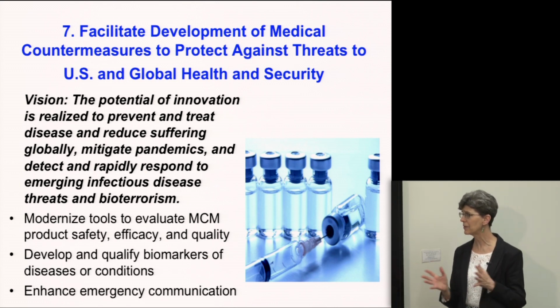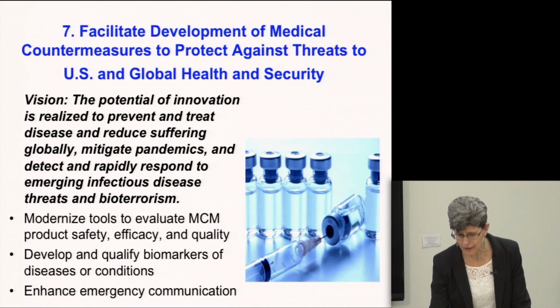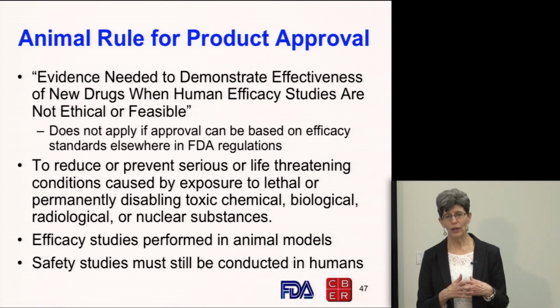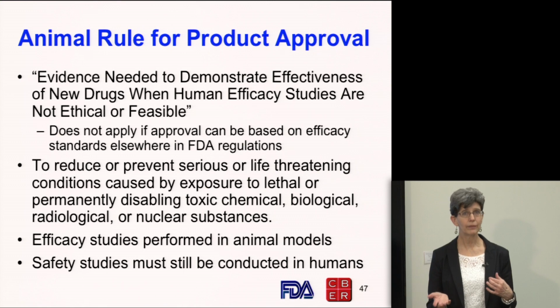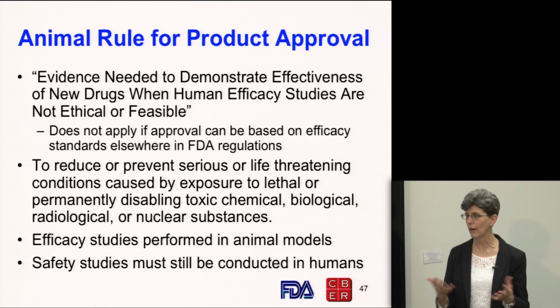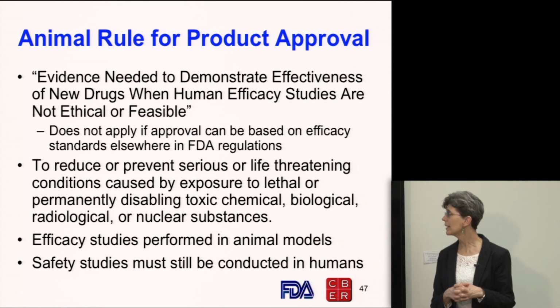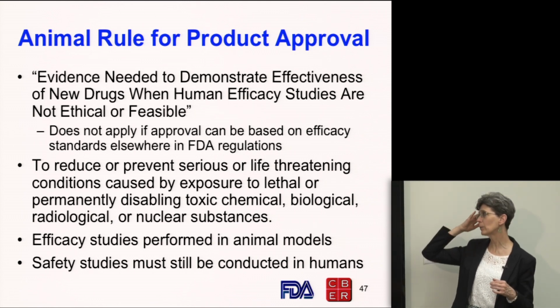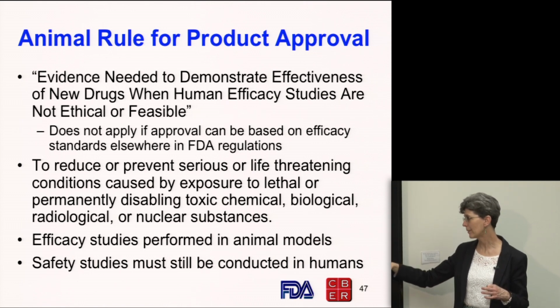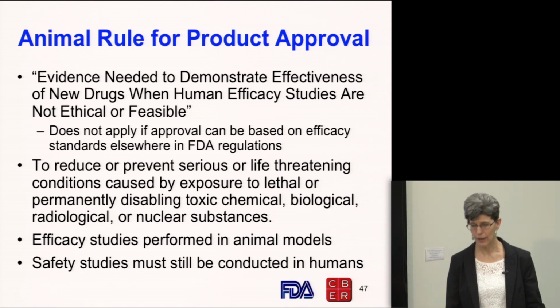Medical countermeasures is a very important area for the agency. The challenge in medical countermeasures is that oftentimes you can't necessarily do an efficacy trial because the infectious agent that you're trying to develop a vaccine against may not be circulating, and so it's not ethical to do challenge studies. And so in that case, we've developed this new approach, which is called the animal rule, which is when you can't get human efficacy data, you can do this in animal models. But then how do you make sure you have appropriate animal models, or how do you get studies that can be useful? So that's another area we've been working in.